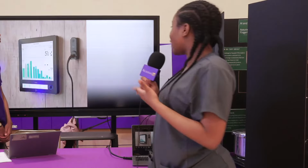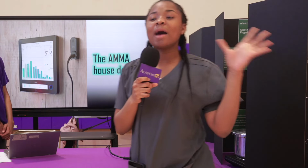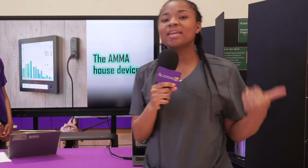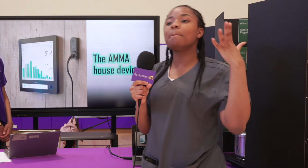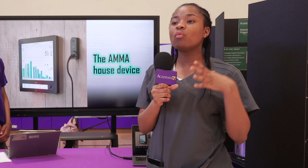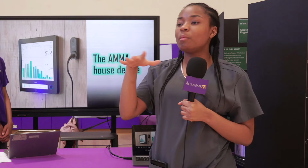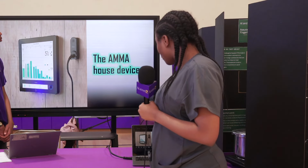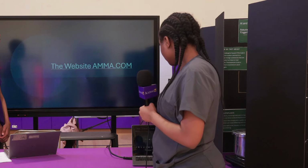The technical part of AMA uses this device, the AMA house device. The AMA house device works like Alexa. It can do some functions like turn off the light, turn on the light, and other stuff. But its main function is that it works for flooding. It can tell us when the water level can be a danger for the house, and it will evacuate the homeowner. We also have a website that we created in case of emergency.